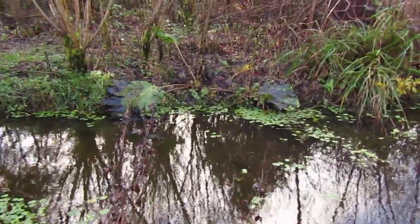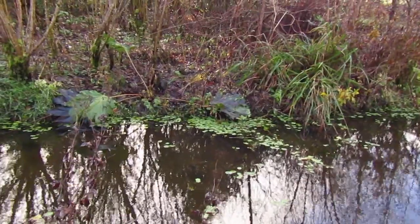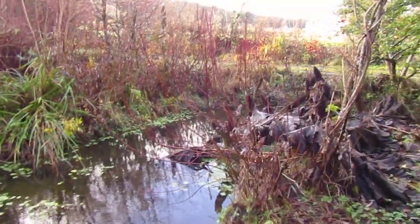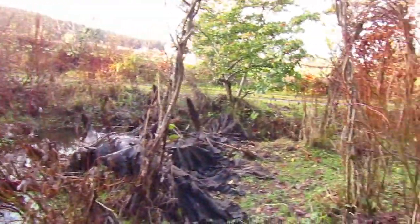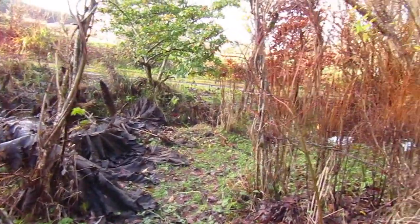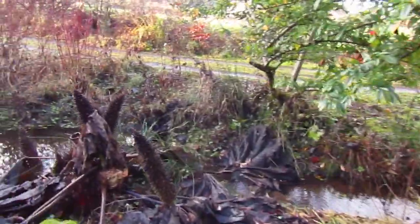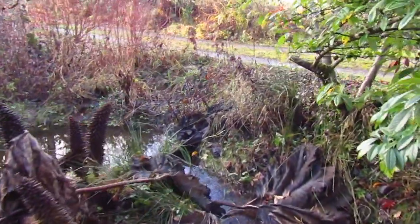because the water will, well, look, water has a life of its own. It's very much alive, and probably thinks as well. So here we have the water now leaving the pond.